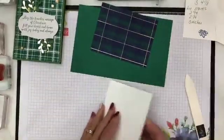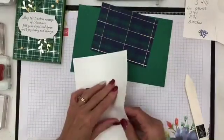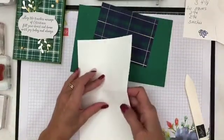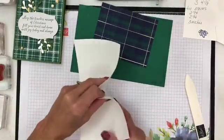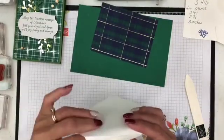Okay. So now you got it in the middle. And then this piece, you're going to pull in. Can you see how I'm doing that? Pull it in and pinch it. Okay, and you're going to pinch it.